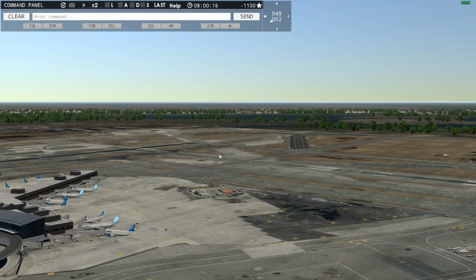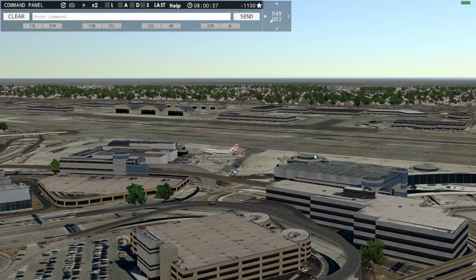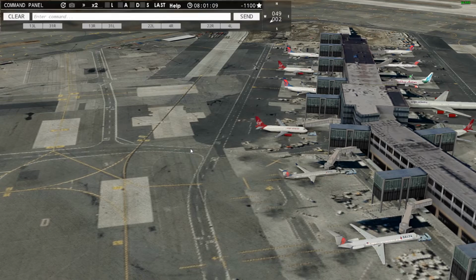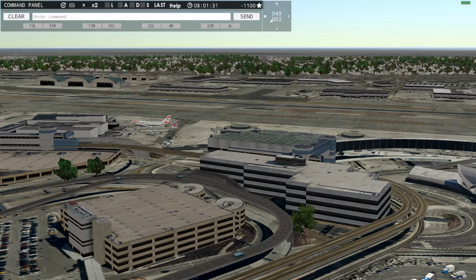Got a lot of JetBlue over there, of course, because this is one of their hubs, I think. Yeah. Well, I see a Speedbird Queen over there on the north end. Virgin Atlantic's. That's a residential A380.